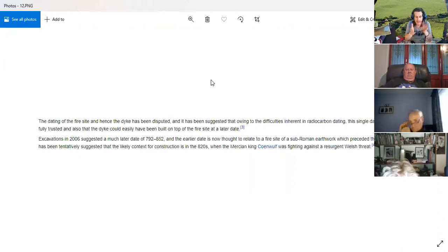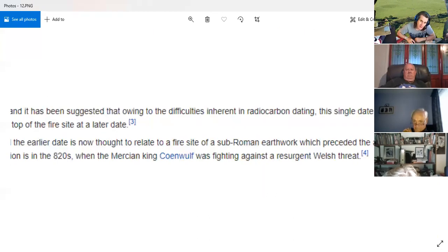So what is this Welsh threat? It's actually the Kingdom of Powys. The Kingdom of Powys is a threat to Mercia, and this is the important thing. And I do know that some coins of Cynulf have been found over very recent times as well. He was one of those Mercian kings that issued coins.